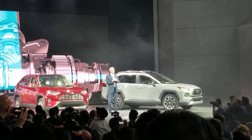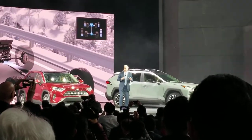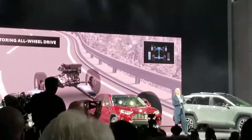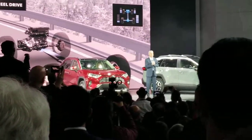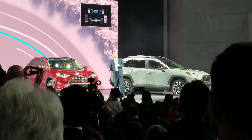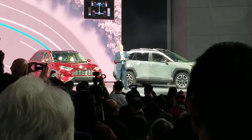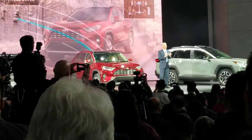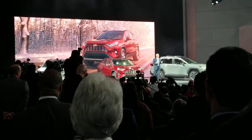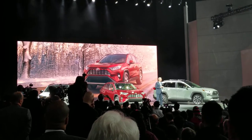Disconnect. It's a first for the segment and for Toyota. It doesn't get much better than that. It's available on Limited and standard on Adventure grades. It can send 50% of the torque to the rear of the vehicle and distribute it left or right for improved handling. And get this, when all-wheel drive isn't required, like on a long highway drive, RAV4 achieves its best fuel economy thanks to the rear driveline disconnect.